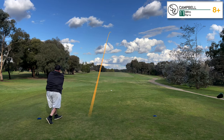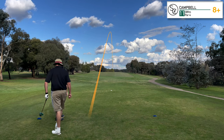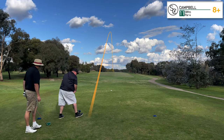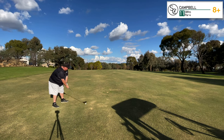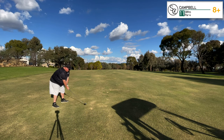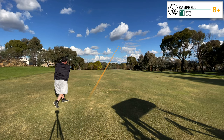One of my favourite holes now, the 11th, 389 metres. Slightly uphill and then it moves downhill and around to the right. Just a lovely tree-lined hole. This is autumn in Canberra. You see the colours in the trees. Just beautiful. Oh, pink. Beautiful.